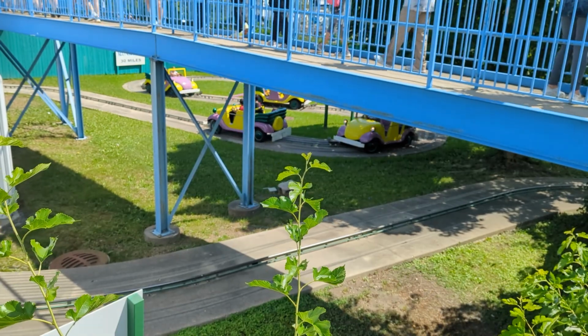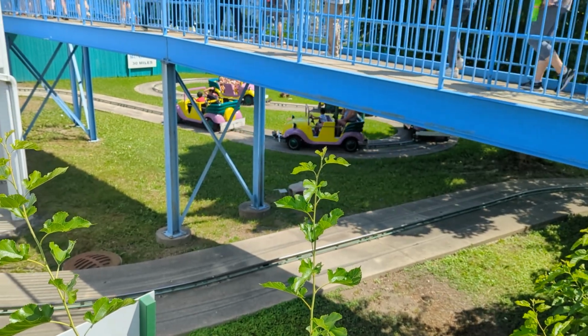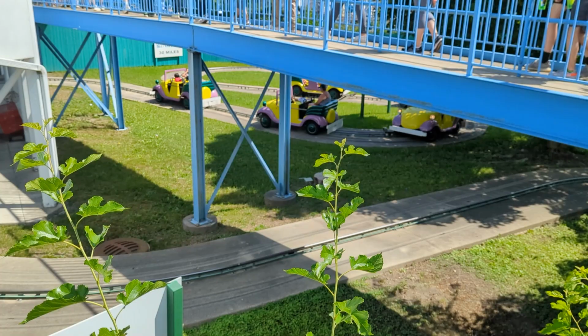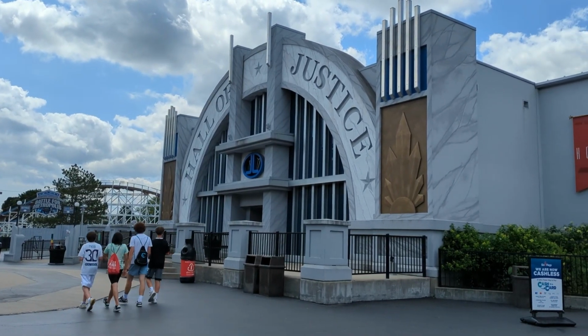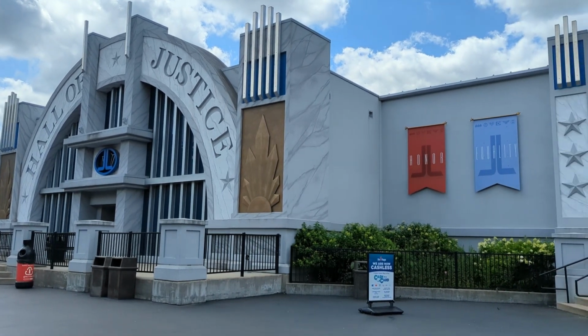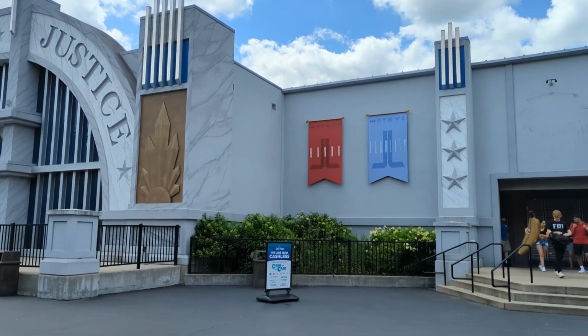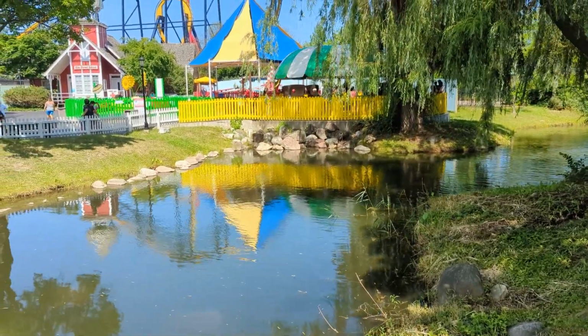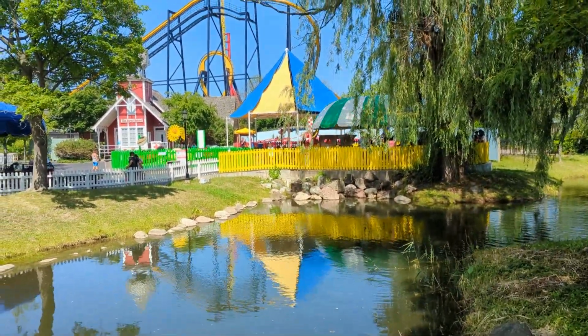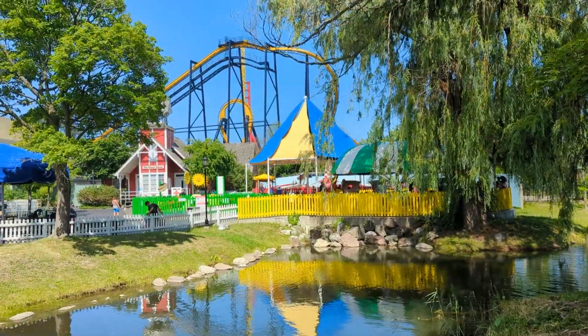I had to get a little footage of the Crazy Carts, this goofy kids car ride. Looks like everyone in the family can hop aboard. Justice League Battle for Metropolis is a Sally shooter ride that's better than you might expect for a Six Flags park. This spot in the park is kind of scenic, so I had to film it, because it's probably the only scenic spot we'll find.